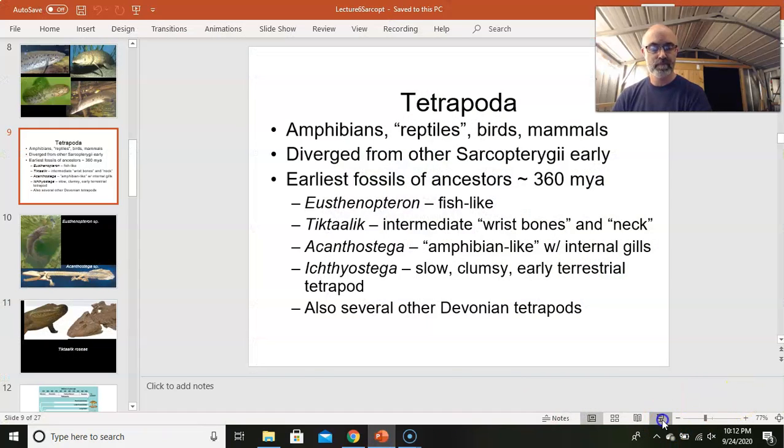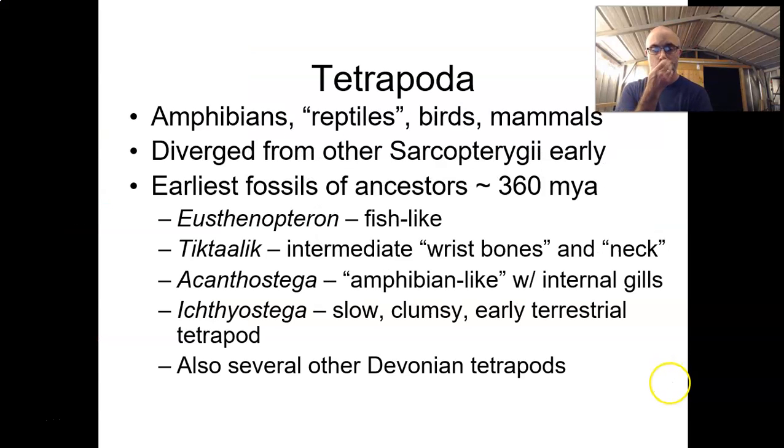Okay, but then this totally new clade evolves, called the Tetrapoda, the four-legged creatures. Includes amphibians, reptiles, birds, and mammals. Okay, it happened a long time ago, and here's some of the intermediate fossils. Some that probably are not the common ancestor, but as similar to the common ancestor as we're probably going to get. And we talked about the specific morphological traits that characterize the first tetrapods.